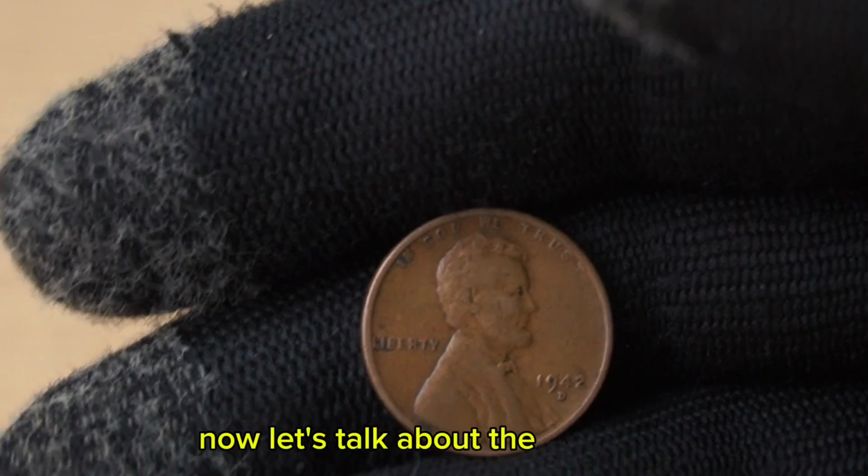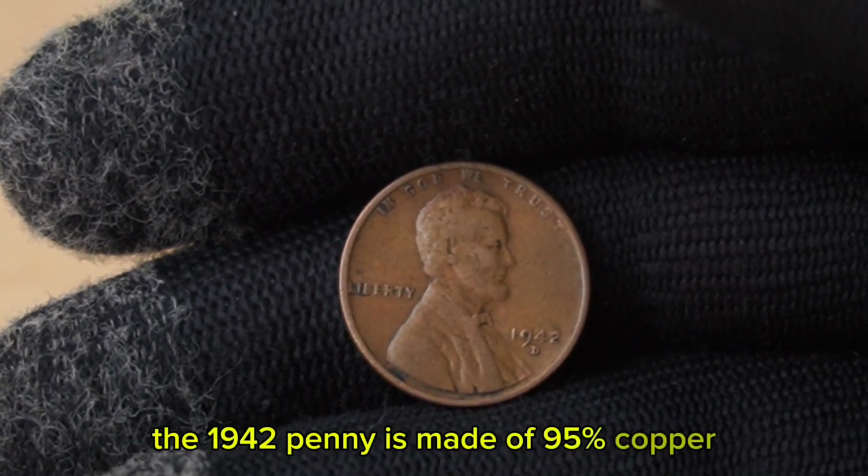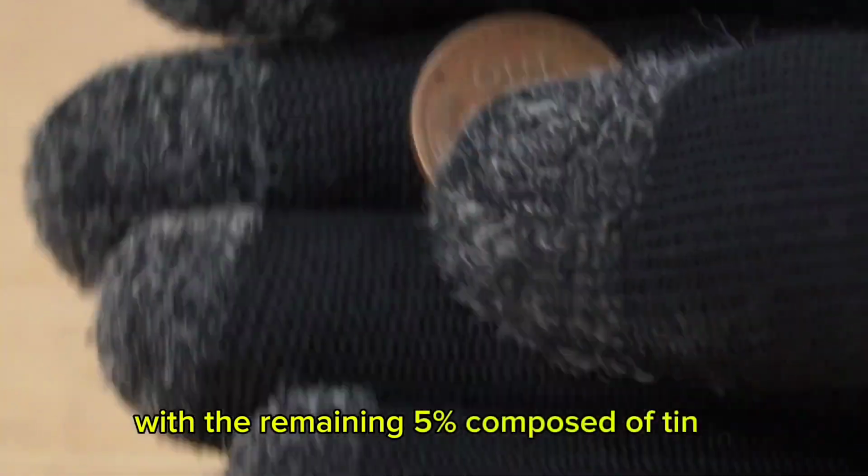Now let's talk about the specifics. The 1942 penny is made of 95% copper, with the remaining 5% composed of tin and zinc.